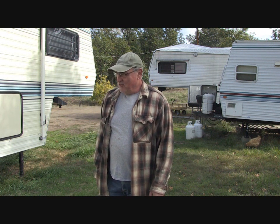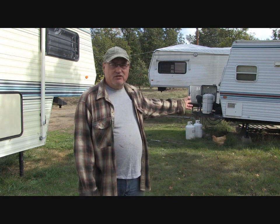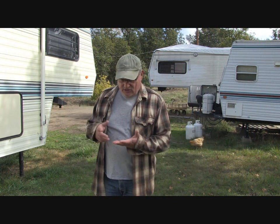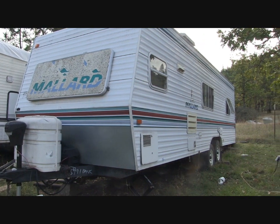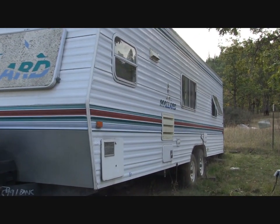I didn't want a fifth wheel to really go camping. I wanted a tow behind trailer to go camping with. So my son had a birthday last week, and I gifted him this because right now he is living in this Millard pull behind travel trailer, and it's got a lot of problems with it.